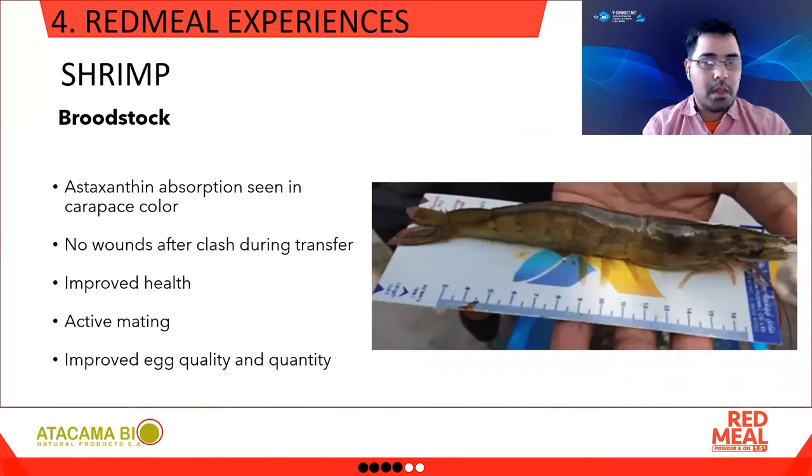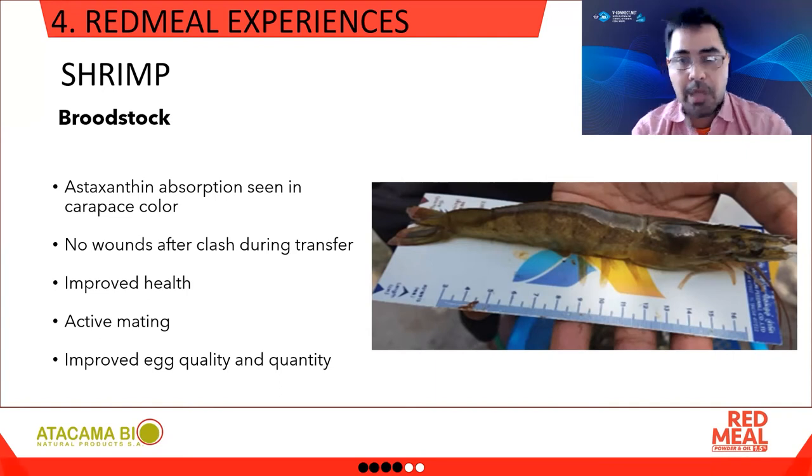So first, the broodstock stage of vannamei shrimp. In this picture, you can see a very dark shrimp. The carapace color denotes astaxanthin absorption. This is due to the high affinity between the natural astaxanthin enantiomer and the tissue proteins, specifically crustacyanin. Then, wounds related to clashing when transported or transferred are minimized and easily healed thanks to an active immune system. There is a reported overall improved health due to the antioxidant effect of astaxanthin and its protection at a cellular level. They also report active mating and improved egg quality and quantity.